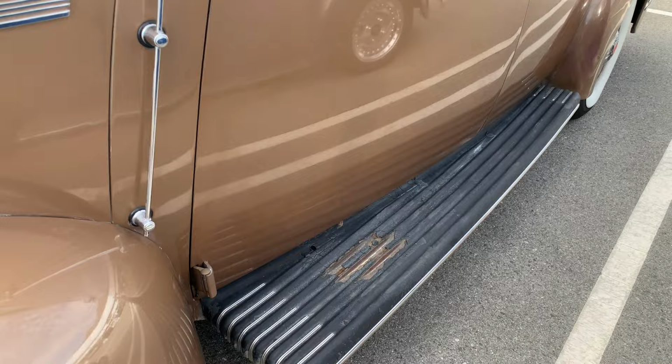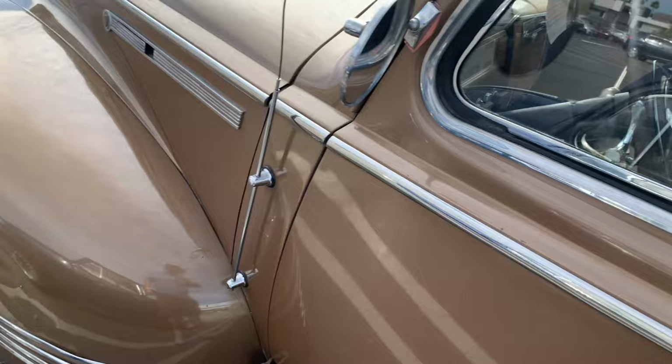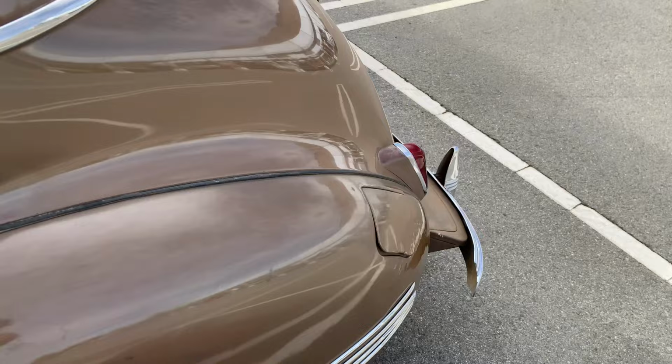Antenna's kind of bent. Again, not a complete deal breaker, something that can be rectified. Very original looking upholstery. It's ripped, but as original as this car looks, I would just leave it like that, which is probably what the previous owner was doing with it. It's got the floorboards showing some signs of wear, but once again, an original car, you can get away with that. It does have some rippling there.